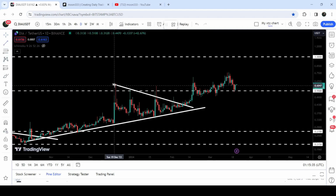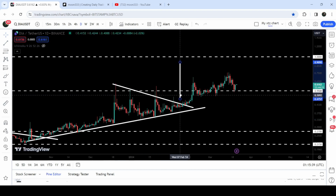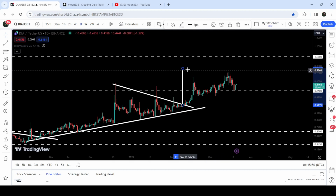And now if we take a look at the target for this breakout from the symmetrical triangle, it is here, approximately at 81.6 cents. And you can see that the price line has so far rallied up to 75.98 cents. And we are very close to hitting that target.